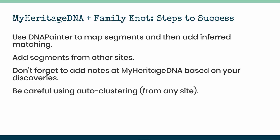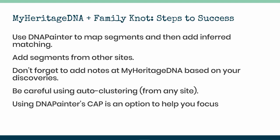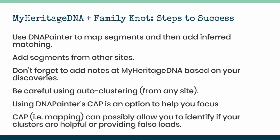Be careful using the auto-clustering, and that applies to any site because it's based on the shared matching. If you have confusion in the shared matches, it can pass to auto-clustering. And then you can use that DNAPainter CAP tool, the Cluster Auto Painter, to help you focus and determine if you want to use auto-clustering, if it appears helpful or misleading for you.